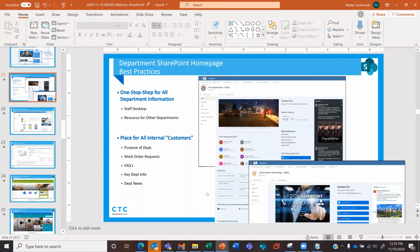I have a question. I'm pretty new to this, the SharePoint and the Teams and all that. I'm wondering, if you are storing all your documents on SharePoint, what then is the purpose of OneDrive? Does that integrate somehow? Yes, excellent question.